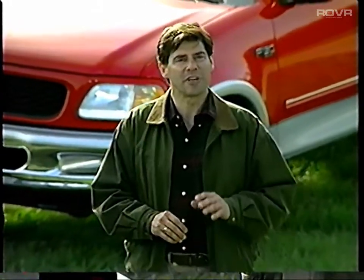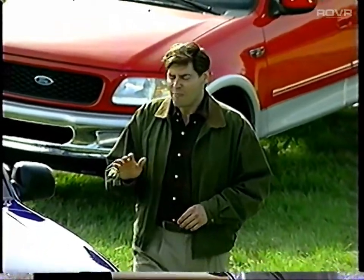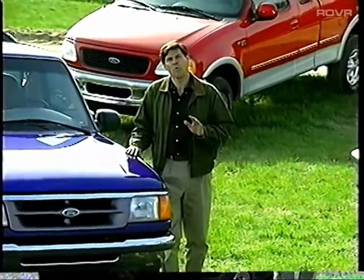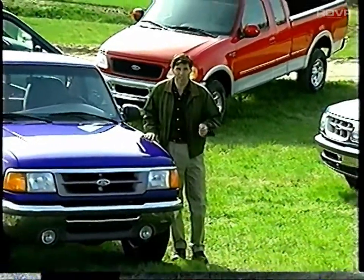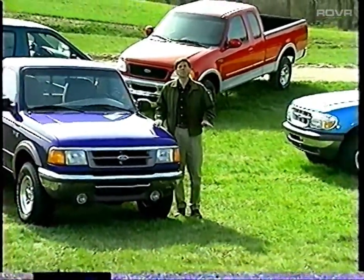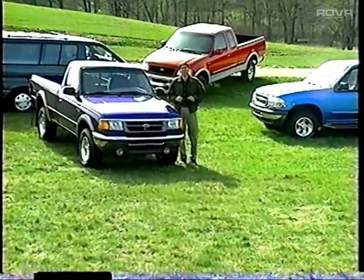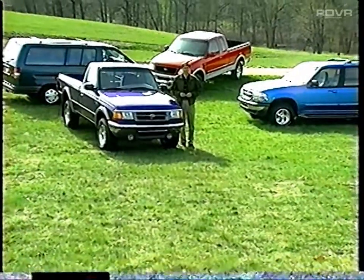As you can see, each is unique, offering something different for your customers. Making the perfect match requires you to listen to their needs and determine which truck and which system will best meet those needs. Once you make that match, be sure to conduct a thorough delivery to fully explain the operation of the four-wheel drive system to your customer.